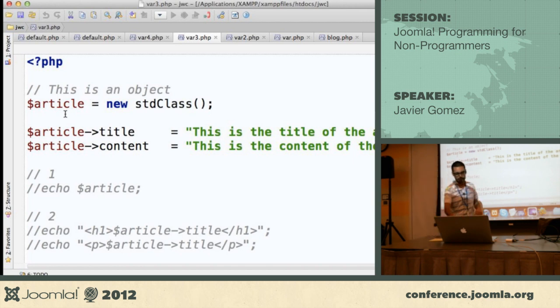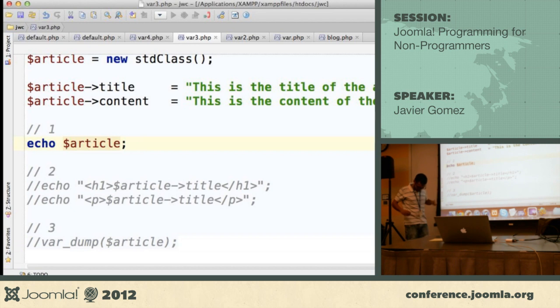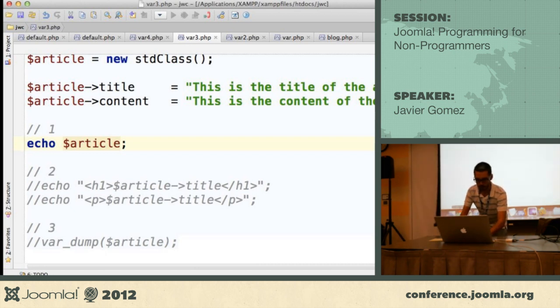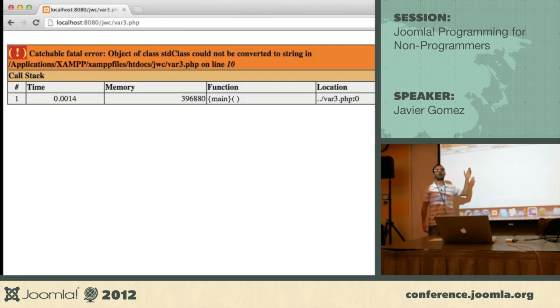Okay. So I'm going to echo the article. Sorry. Yeah. Okay. I'm going to say, show me that article. Let's see what happens. Now it says, no, I can't show you. This is too complicated. Wait.